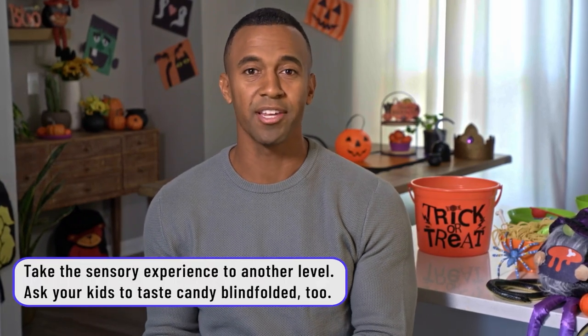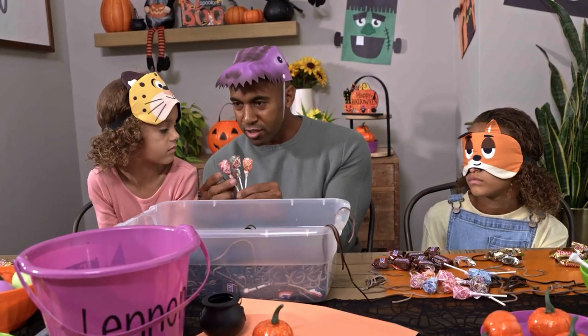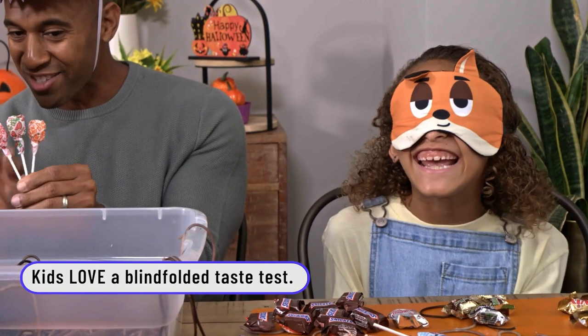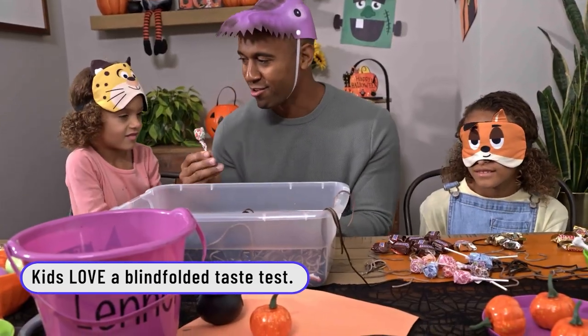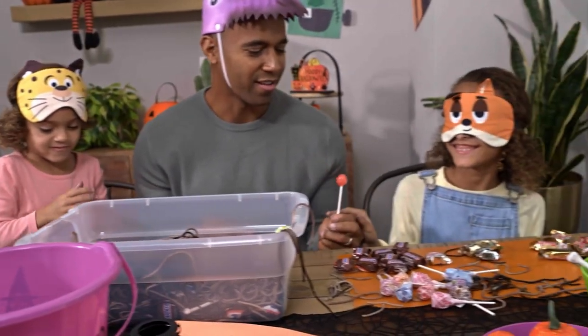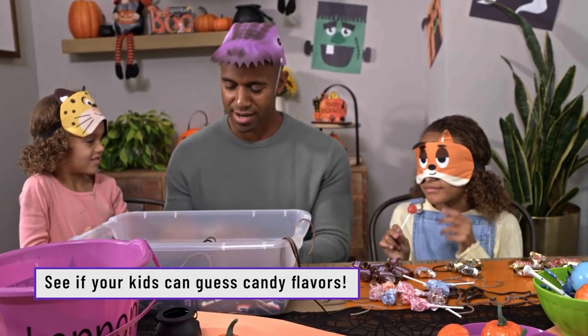Even with treats involved, this is a great opportunity for your kids to benefit from sensory play. You can have them guess what the flavor is of the candy, whether it's sweet, whether it's sour. Which one of these are we gonna have Isla try first? I'm excited. Okay, so unwrap it. Can you unwrap it? You're unwrapping, okay. Now here's your stick. What flavor is that?